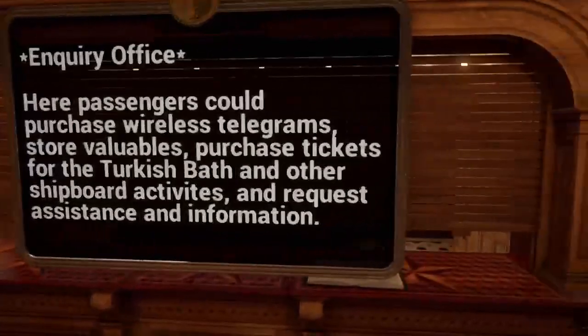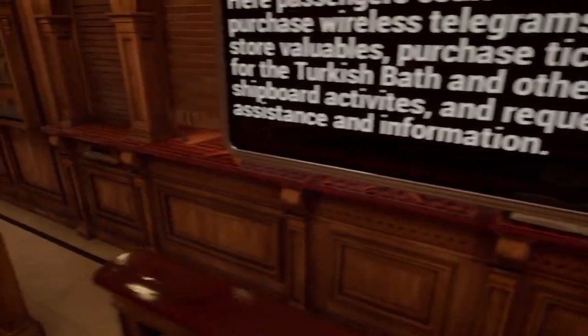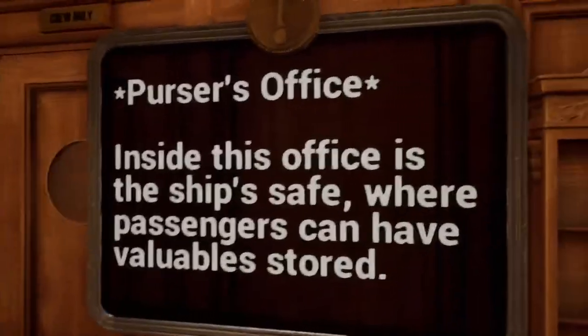That's the inquiry office here. Soon this area will be bustling with passengers anxiously sending telegrams and complaining about the most trivial of matters. I consider it a blessing that I will not be around to witness that.